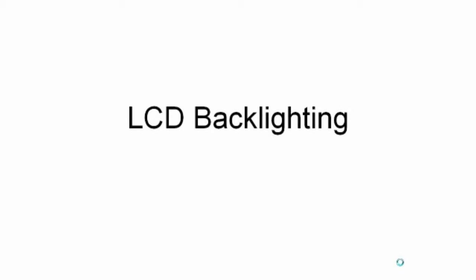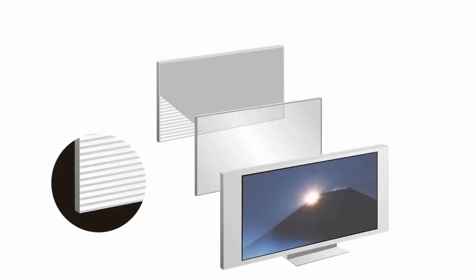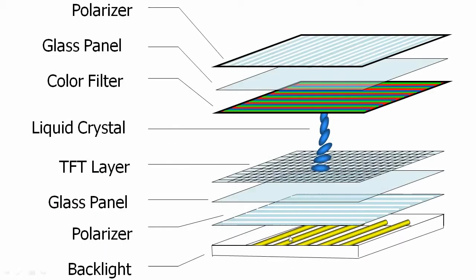Let's talk about LCD backlighting and how it affects your picture quality. In a conventional LCD television, we use thin fluorescent tubes to create the light source, and that light goes through the panel. There's many layers, including a polarizer, glass panel, color filters, the liquid crystals that actually control the amount of light that's let through, and the backlight.